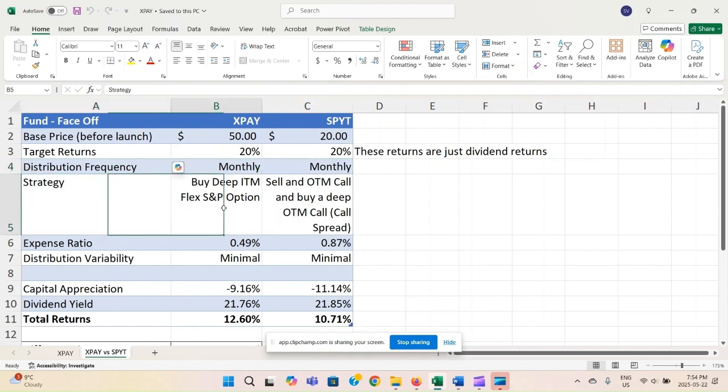And strategy for XPay is different. They buy deep in the money flex S&P options, and appreciation of the option is what brings in the income. And SPYT sells options and buys a deep out of money call option. So they sell the at the money option and buy the out of money call option. So that creates a call spread or a profit. Expense ratio is a little less for the XPay and higher for the SPYT.